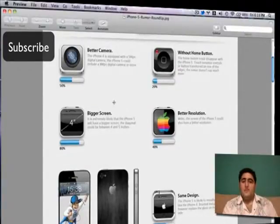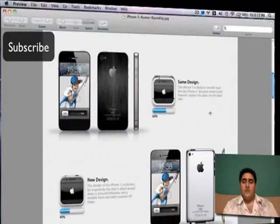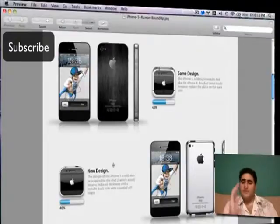So there's an 80% chance that the iPhone 5 might have a bigger screen, between 4 to 5 inches. With that in mind, if there is a bigger screen, there's probably going to be better resolution on it. So there's a 40% chance of that happening. Right here, it's kind of redundant that they put it twice, but I'm just going to say it anyways.